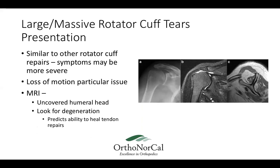So the typical presentation is similar to other rotator cuff tears, except these may be more severe. Loss of motion is a particular issue. On MRI, if you look at B, you've got an uncovering of the humeral head. Here's the rotator cuff right here, and there's no tendon covering this. And then you look for degeneration. When you look at what's called the sagittal or the side view, here's the tendon, but this has all been replaced by fat over here.